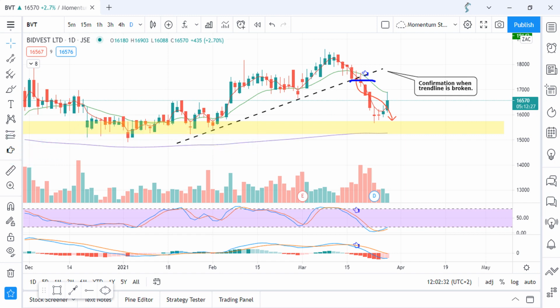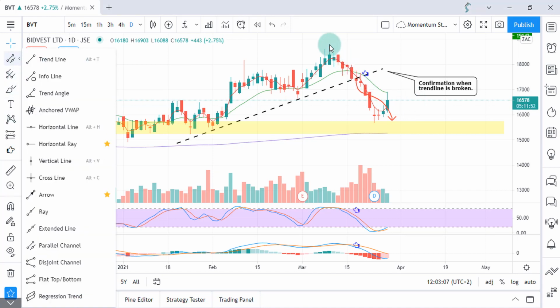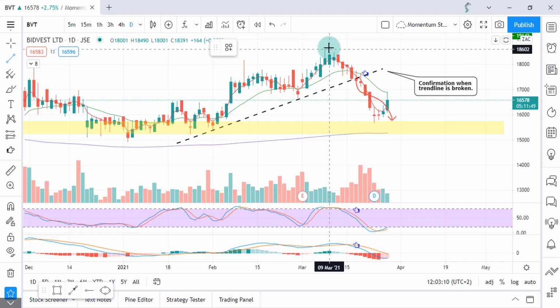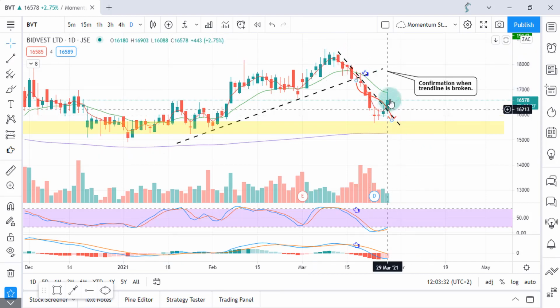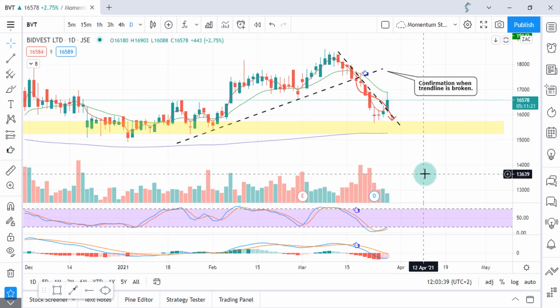And if you remained in the trade, I would have suggested you exited the trade once it went through this trend line that I'm about to draw over here. So once it broke through that trend line, which has actually happened today, I would exit the trade somewhere around here. But you could have made a nice profit on this trade.